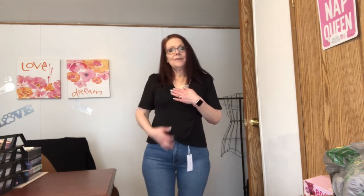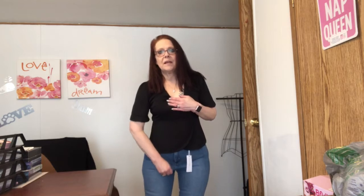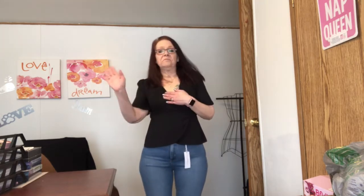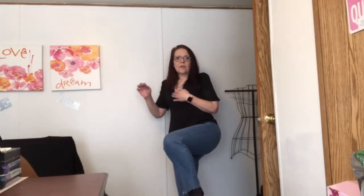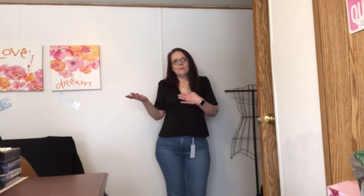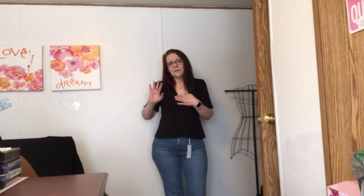The jeans, I don't care for the jeans. I don't like them. There's like this big gap right here. I don't know what that's about. I don't like the bottoms at all. The bottoms, they're too short, and I feel like Huck Finn. I just don't care for the bottoms. I don't like them. So this is a bust.